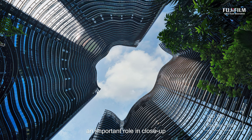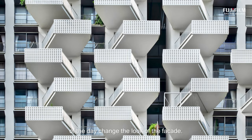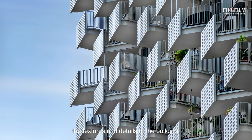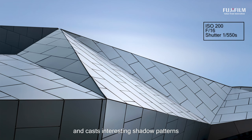Lighting plays an important role in close-up architectural photography, as different light directions at different times of the day change the look of the facade. Apart from enhancing the textures and details of the buildings, strong lighting adds contrast and depth to the subject and casts interesting shadow patterns to enhance the composition.